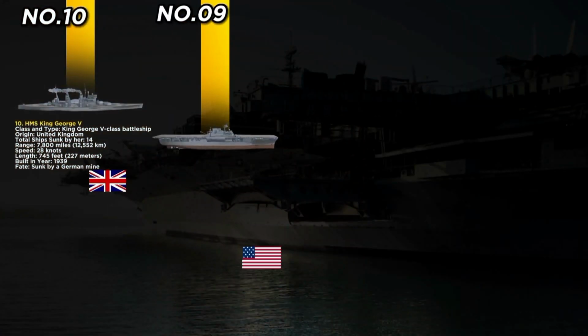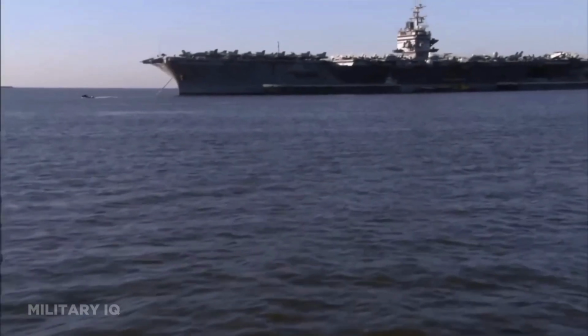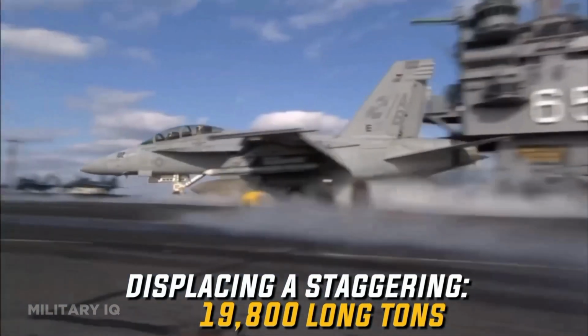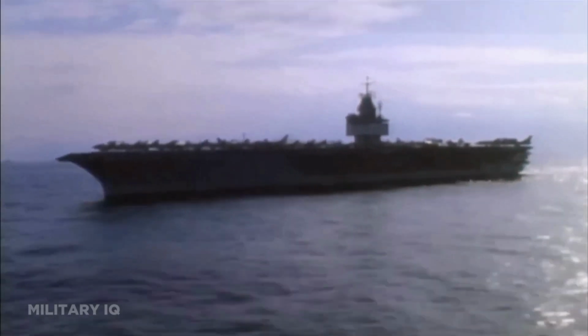The next chapter in our exploration takes us to the United States and the Yorktown-class aircraft carrier, U.S. Enterprise. Launched in 1936, the U.S. Enterprise became an emblem of American naval power. Her dimensions were impressive, with a length of 823 feet and a displacement of 19,800 long tons. While primarily designed for aircraft operations, the U.S. Enterprise demonstrated her versatility by sinking 14 enemy ships during World War II.